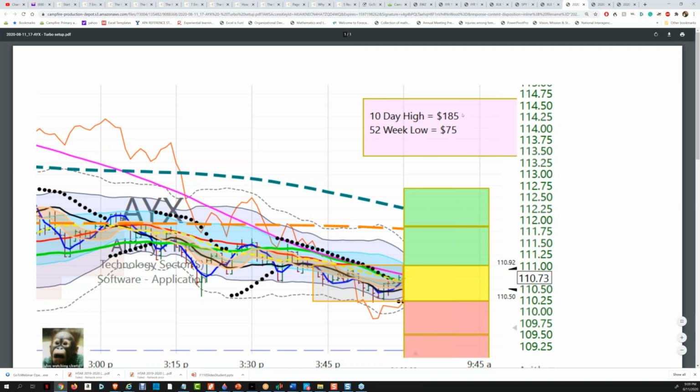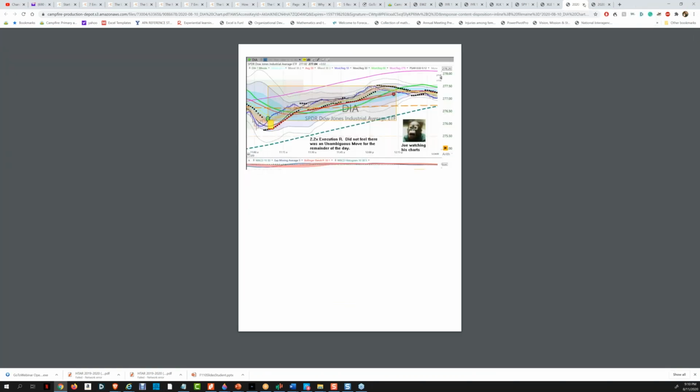10-day high is 185. Oh, is this the one that got smashed on the earnings? Okay. So you're playing a technical rebound on that one. I usually like to give them a couple days and see that they bottomed out before I go for it. But let your conscience be your guide.